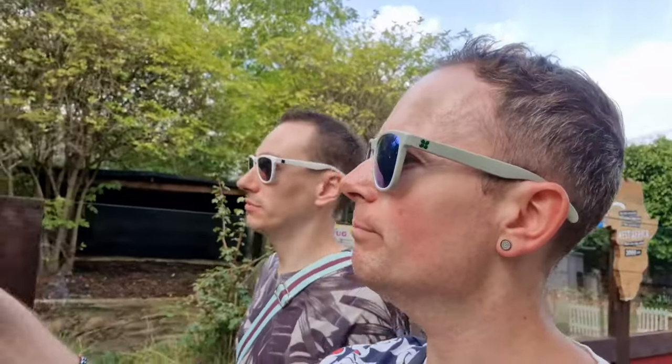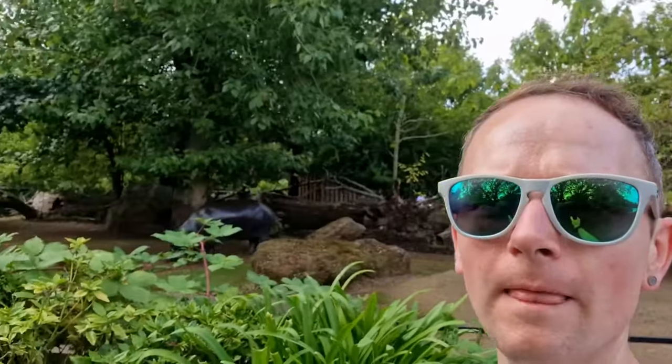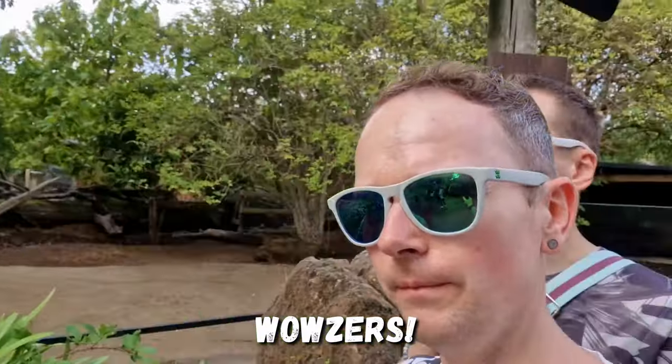Wowzers, there's a pygmy hippo right here. Wow, we've never seen a pygmy hippo this well before. I don't know if you can see that. Wowzers. That's cool. Oh, that's a pretty good one. So yeah, and then we can go around.